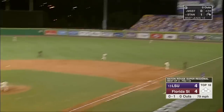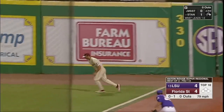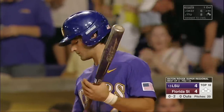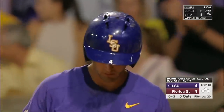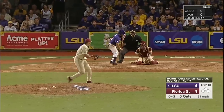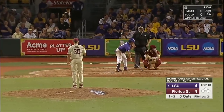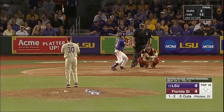Antonio Velez still on the mound. Smith corks it deep right field. Foul. And all the LSU fans have to take their hearts out of their throats. Such a good hitter. He really is. You pitch him away, he'll go the other way. You leave it up, and he's not afraid to hit 0-2. Smith, second round pick of the Yankees. He's 2-for-4 tonight. A Baton Rouge native.